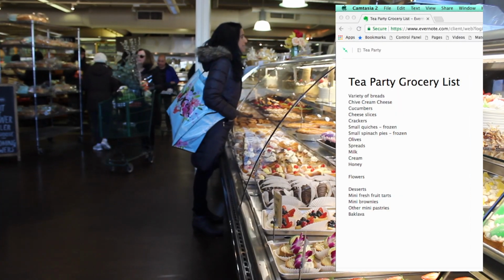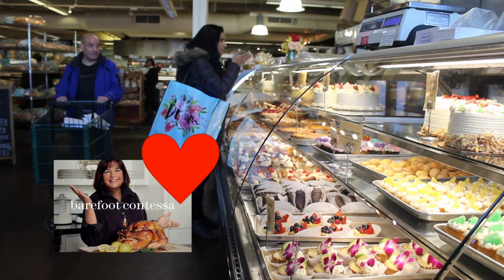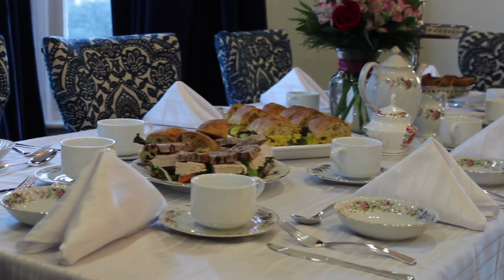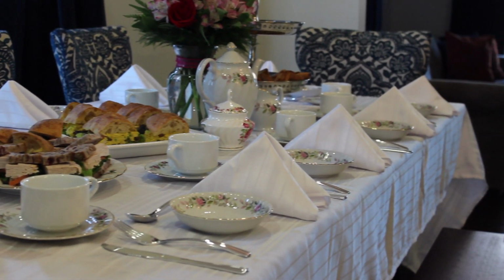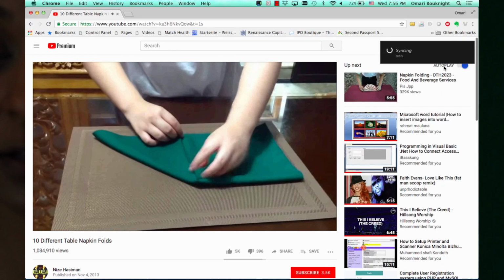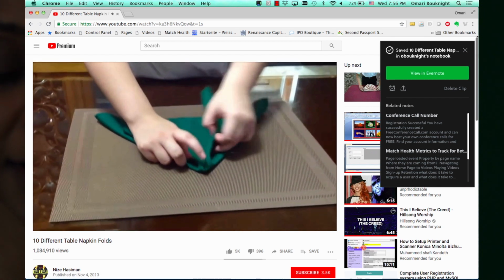I was able to access my list on the app when I was at the store. This was my Ina Garten Barefoot Contessa moment. I love her show. Step 5, I wanted to have the perfect decorations for my table setting, so I found a simple YouTube video to show me how to fold cloth napkins. Let's save it to, you guessed it, the Evernote Tea Party Notebook.